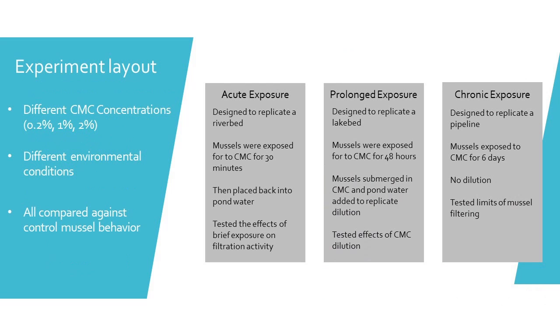My experiment, testing 3 different CMC concentrations, tested the effects of CMC in 3 different environments in which zebra mussels are commonly found. My acute exposure experiment replicated a riverbed where CMC would be deposited and gradually swept away by the current. Mussels were exposed to CMC for 30 minutes before being placed back into their standard pond water.